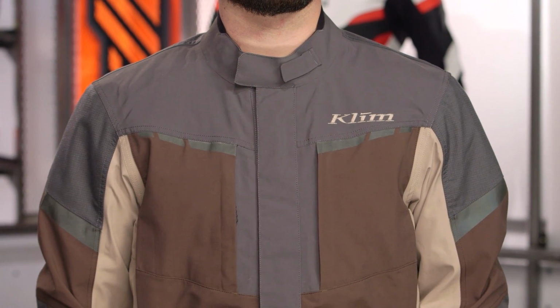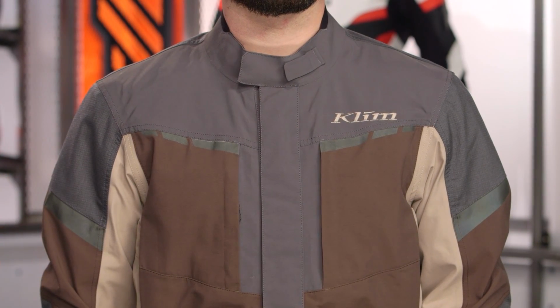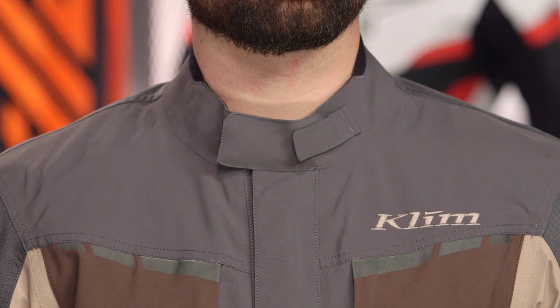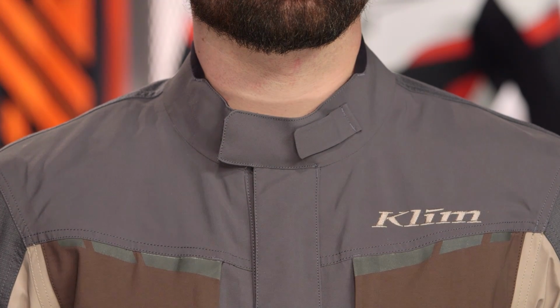So keep in mind, we're going to compare this to the Latitude because essentially that's what this is. This is a Latitude jacket that is geared more towards off-road use. And when I first put this on, the biggest problem that I had with the Latitude was that the collar was so rigid and so stiff, it was pushing up into my Adam's apple. Even to this day with my Latitude, I fold the collar underneath just to get it out of my neck. With this, you can put it on, and it was extremely comfortable.